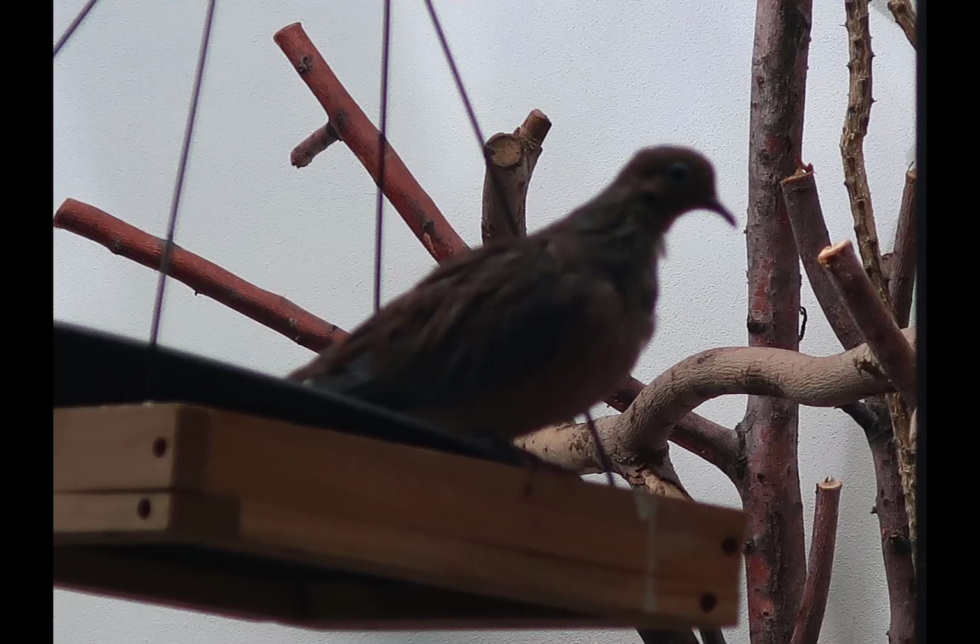Here's the mourning dove, and as the signage explains, the mourning dove is named such because of its mournful sound, as if it has had a heartbreaking experience.